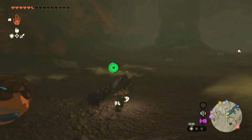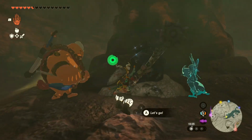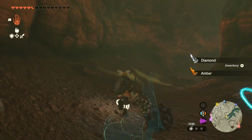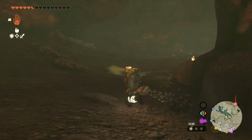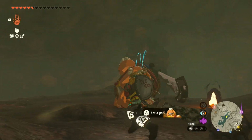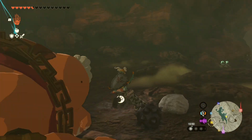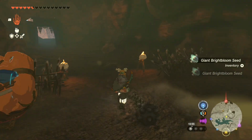I expected there to be a frog in here. I guess it's probably not a normal cave because it's a monster den rather than a cave. I just assumed there would be. But maybe... Oh, a diamond! There we go. Maybe there's a bit we can smash through to get to the frog, because they're normally behind some sort of hidden thing, aren't they? But it doesn't look like anything in here. Doesn't look particularly smashable. So I guess not. We've got a full amount of weapons. Can't pick anything else up. So there we go. Let's go and see that shrine.